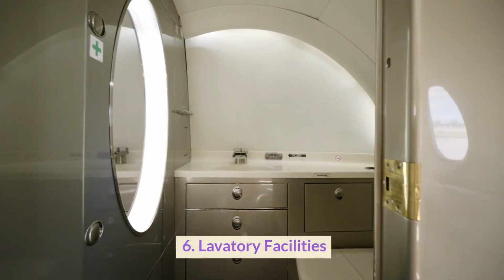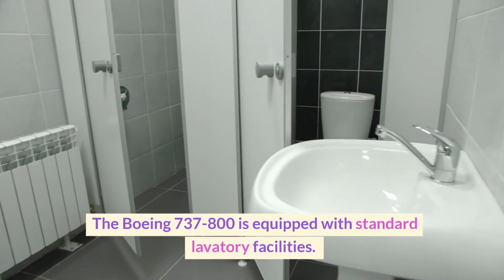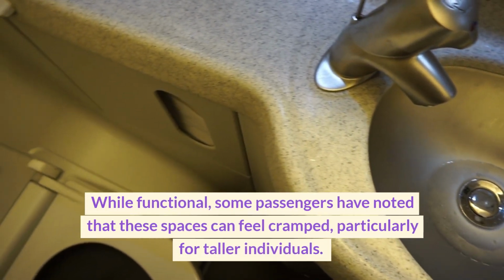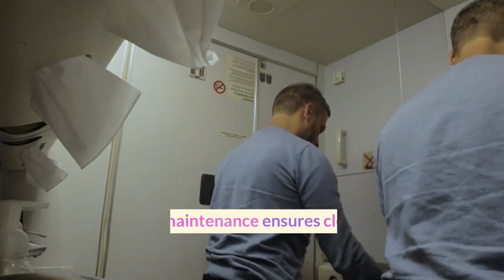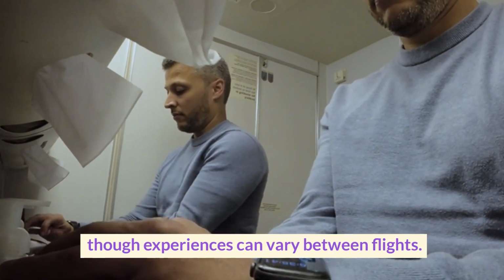6. Lavatory facilities. The Boeing 737-800 is equipped with standard lavatory facilities. While functional, some passengers have noted that these spaces can feel cramped, particularly for taller individuals. Regular maintenance ensures cleanliness, though experiences can vary between flights.